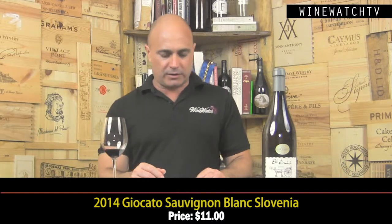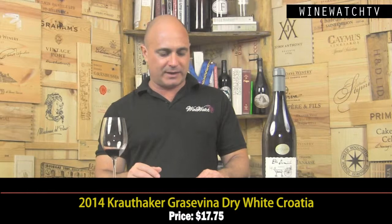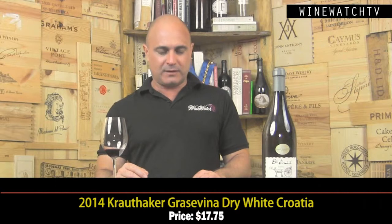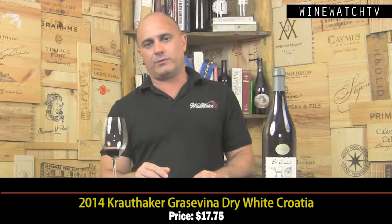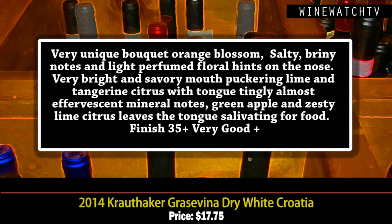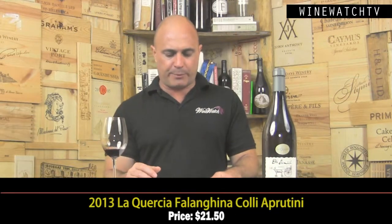Wow. Let's try some Welsch Riesling from Croatia next. I'm not even going to try to pronounce the name of this. Krauthaker. And this wine has a really unique bouquet. Orange blossoms. And this is the region where Slovenian oak comes from, that one of my favorite wines are put into, Nebbiolo from the Piemonte. Salty, briny notes on this wine. Really nice perfume and floral notes. And really zesty on the palate. This wine's got a mouth-puckering lime and tangerine citrus and almost an effervescence to the finish. Really zesty and leaves the tongue salivating for food. Very good juice.